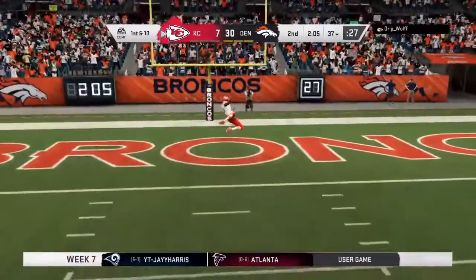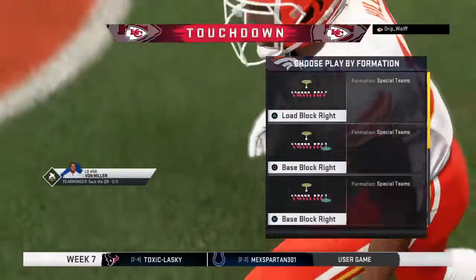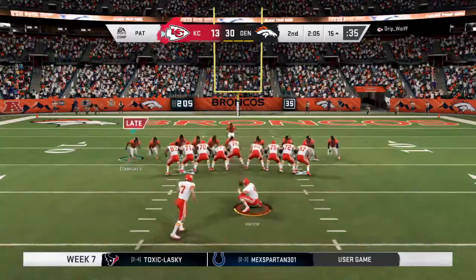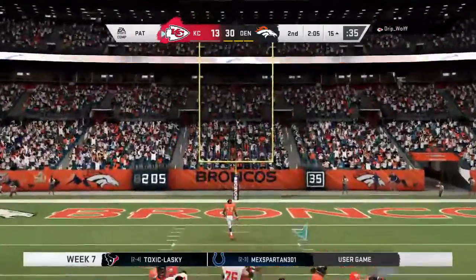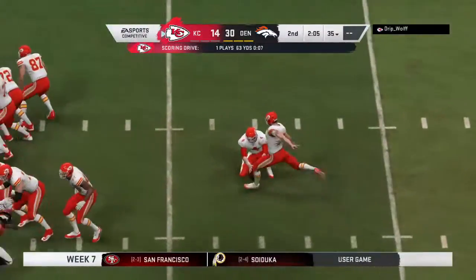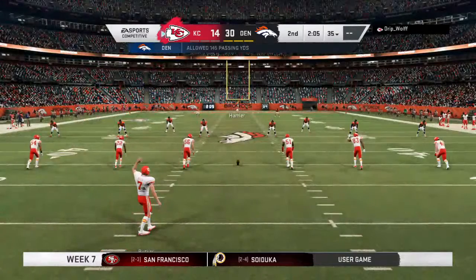It's caught at the 10, and all the way in for a Kansas City touchdown. Tyreek Hill, 2 catches, 2 touchdowns here so far. And the Chiefs are able to cut into this lead. Point after, right down the middle, and that will shave one more off this lead.